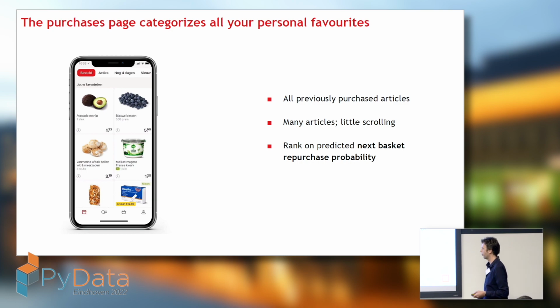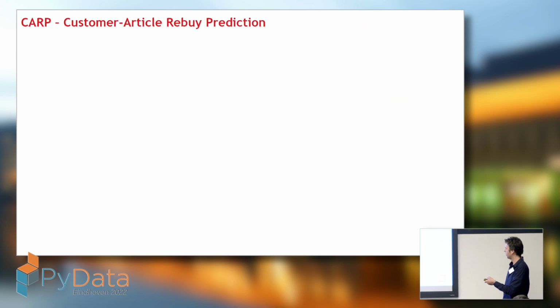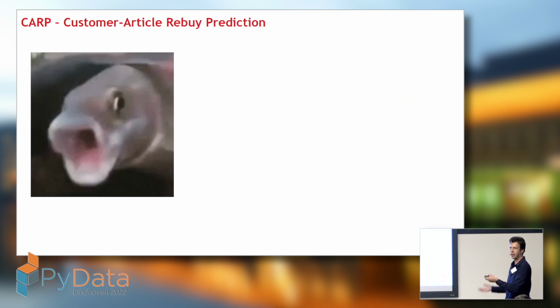So what do we do? We need to rank in a way that makes sense. So if you're likely to convert for a certain article, then it probably should be somewhere at the top. And the ones that you're unlikely to buy in your next delivery should be all the way to the bottom. So what we do is we rank on predicted next basket repurchase probability. I will go into a bit more detail later on. So this is supposed to be an animation, but it's not. So just imagine it's hilarious, but let's go on.